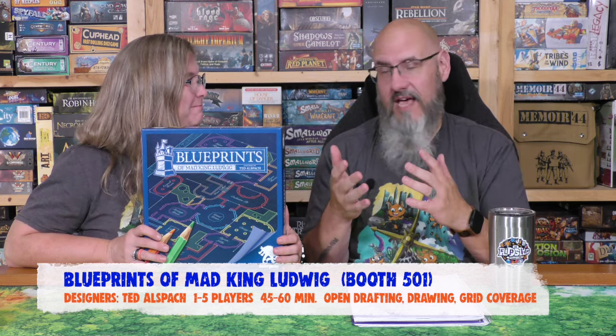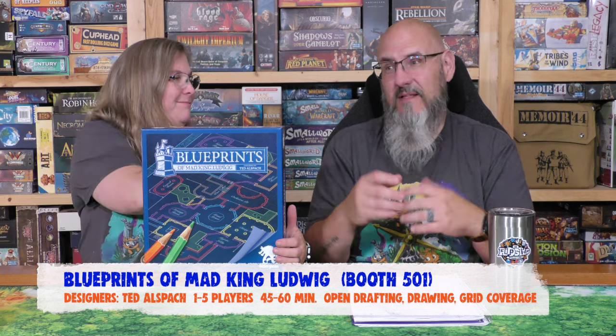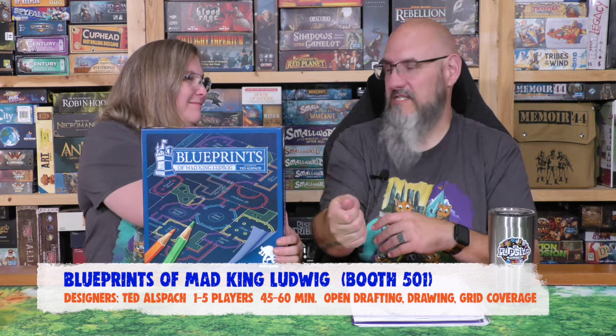It is basically a light version of Castles of Mad King Ludwig, but it's kind of like a flip and write, except it's not one card gets flipped and everybody does that thing. There's a market of cards equal to the number of players plus 2, and everybody gets to choose a card from that market. And then the market gets refreshed for the next round, and you continue doing that for about 10 rounds. Whoever has the most points is the winner.